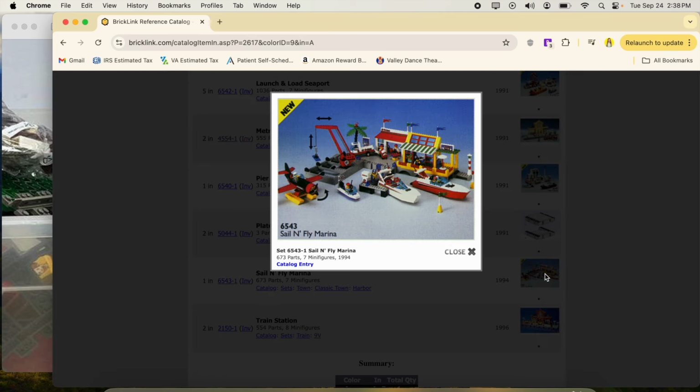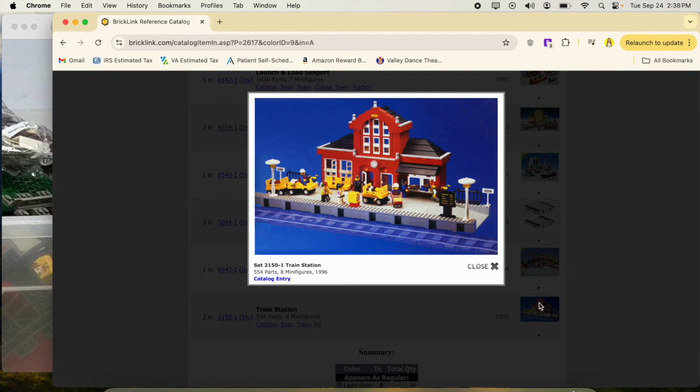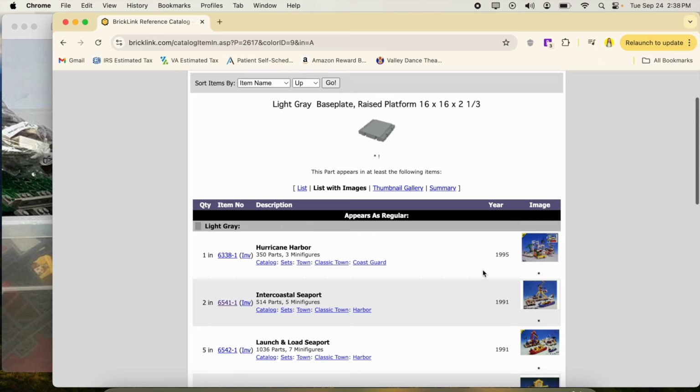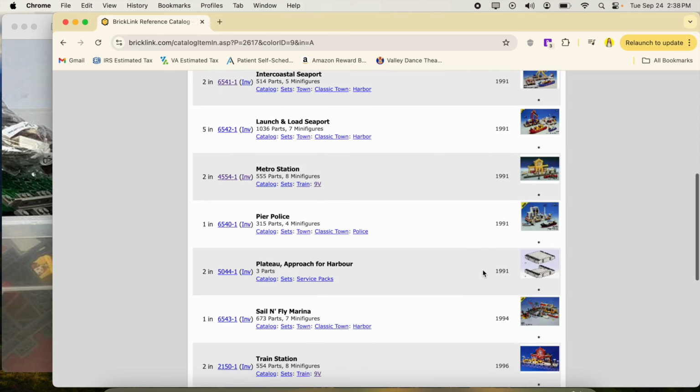Sail and Fly Marina is on my bucket list to get. That would be the absolute dream. I mean, as far as expensive ones go, it might be nicer to get one that's a little more valuable, but I love the Sail and Fly Marina. Another great train station, so any of those would be amazing. We're like 10 minutes into recording. Let me know if you're starting to think I'm insane for doing this much research on a bulk lot.